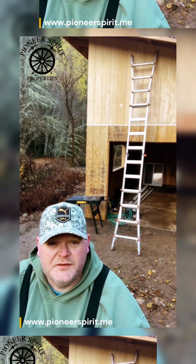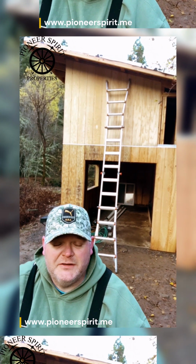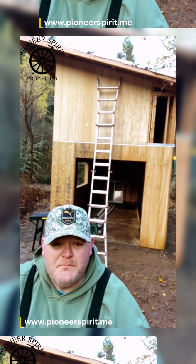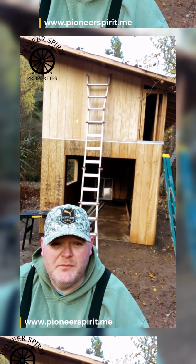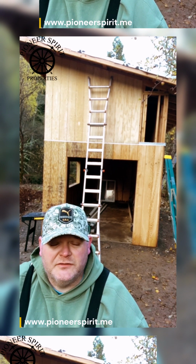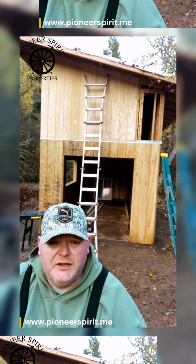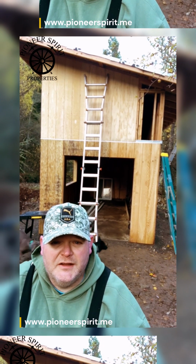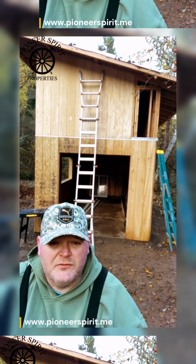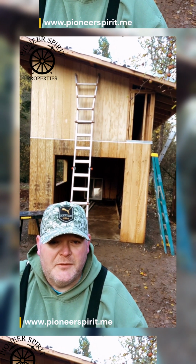All right, so this is my current favorite project on the property. This is a 10 by 20 off-grid bunkhouse that we're building. It'll eventually be my office and just kind of a place for guests to come and stay. 10 by 20, 15 feet on the high end there, 12 and a half on the low end, just a slant roof, 200 square foot structure, but I'll show you the inside.